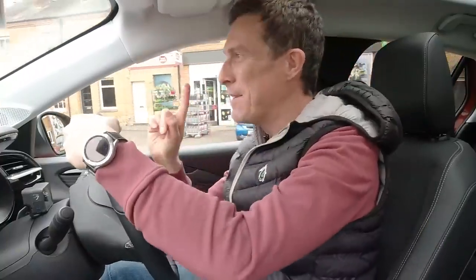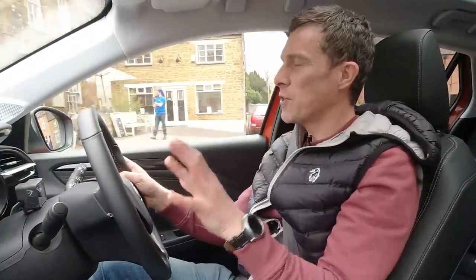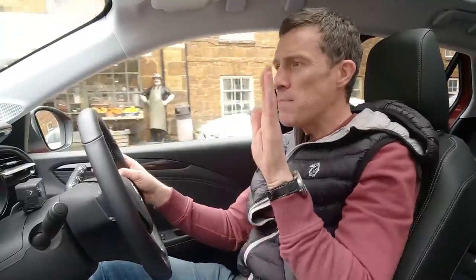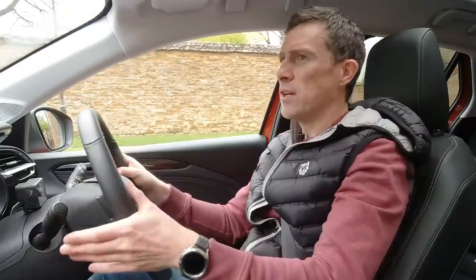Another thing that annoys me about this car, they're going to get really cross, they're falling behind, is that when you lift off and go for the brake, I don't know what it is, but for some reason the brake pedal goes down itself before you're actually pressing it. Now I know Corsas are used for driving instructor schools and for learners. It's as if it's got dual controls. So it's happening now, it's just odd.